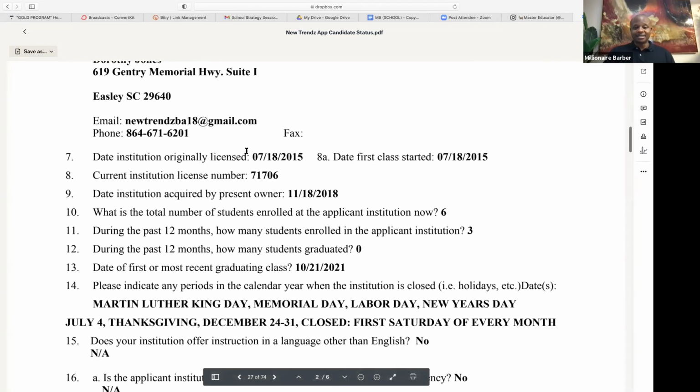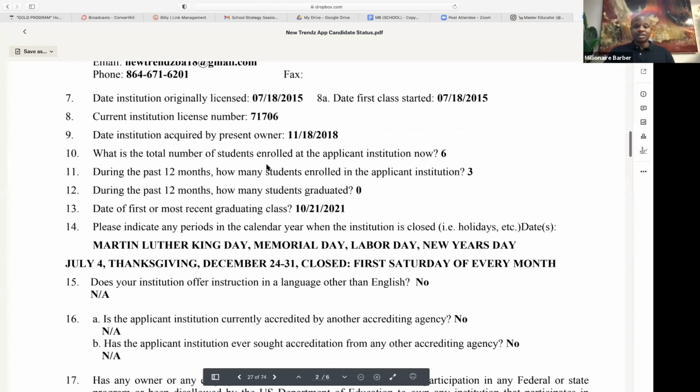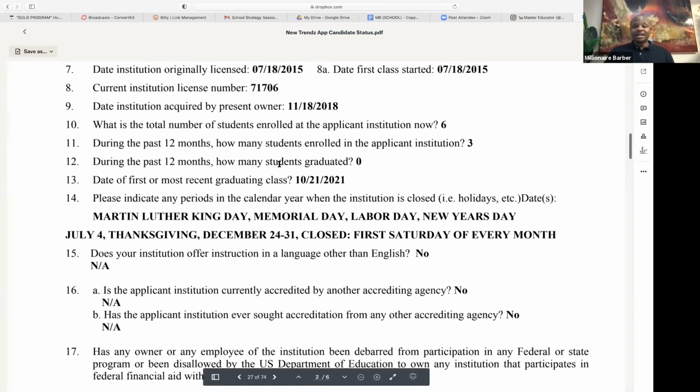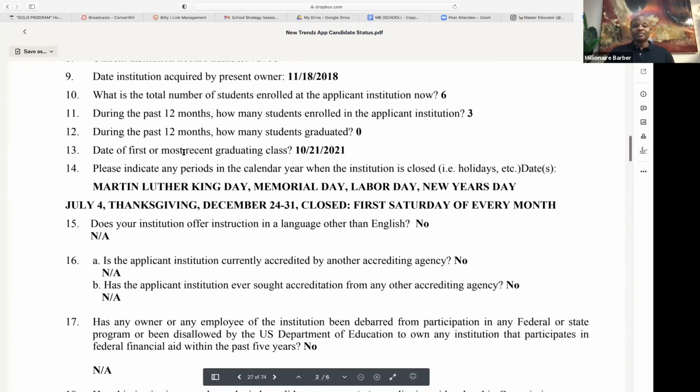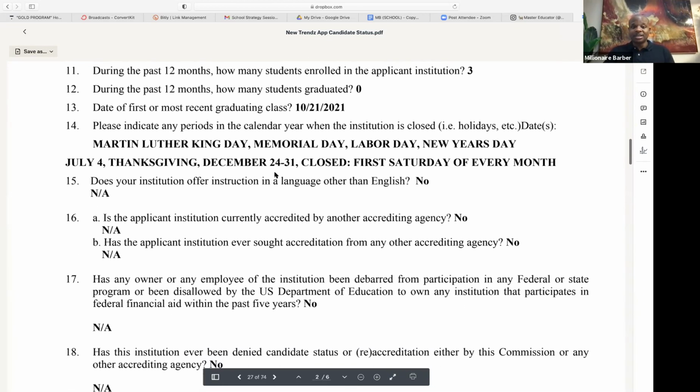You got to know the date the school was licensed, the date the first class started, the institution's license number, when it opened, the total number of students enrolled at the applicant institution now, how many students enrolled the past year, how many students graduated the past year, most recent graduating class, the holidays that the school is closed. This is in the catalog too.